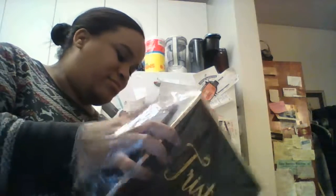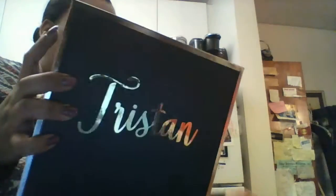Oh wow, does he put everyone there? Here's Tristan's, and it says, will you be my ring bearer? And the paper inside is like a metallic white, curled white. That is so cute. OMG, I think she put everything. OMG.